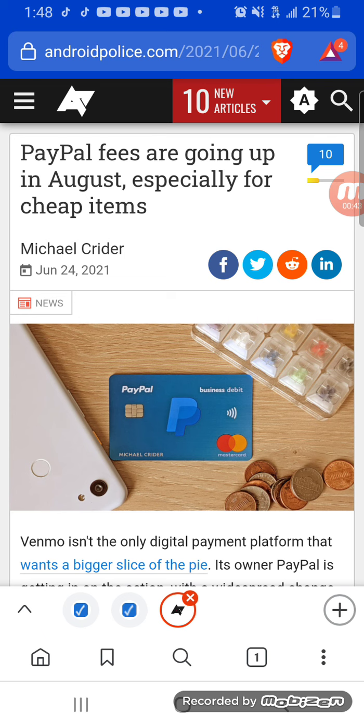Now, if you sell higher ticket items, that per transaction fee doesn't matter quite as much. But if you sell cheaper items, right, if you're selling phone chargers, phone cases, some type of item that's like $9.95 or $10, 50 cents per transaction fee, I mean, it's 5% right there. 5% plus you're taking another 3.5%. That's 8.5% right off the top.